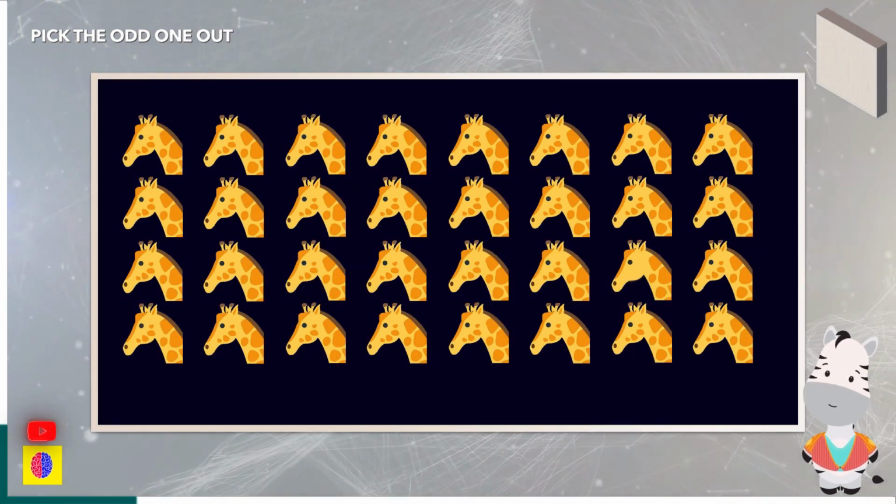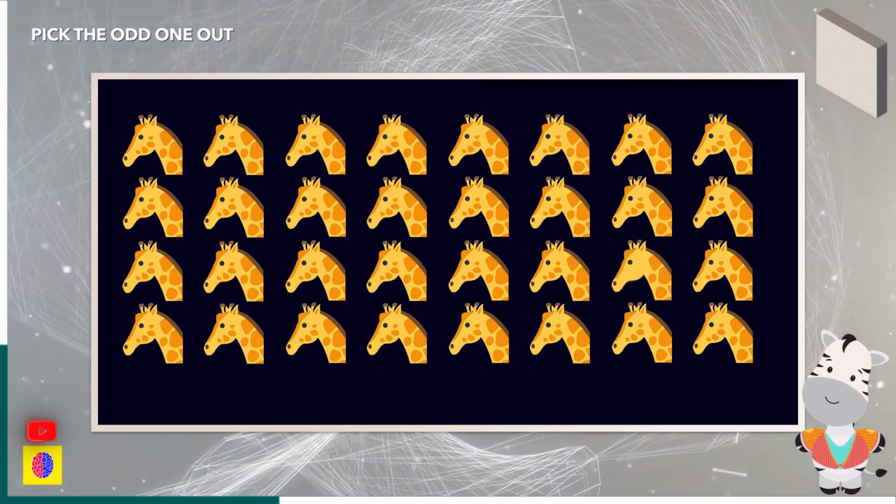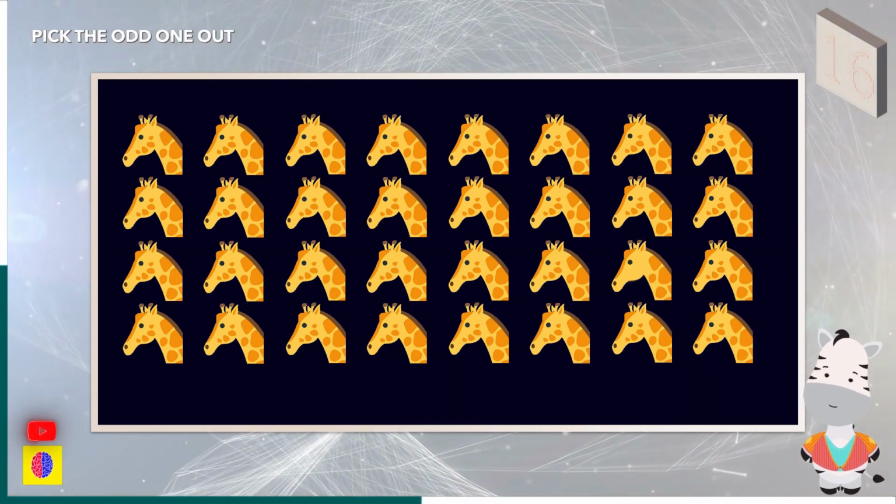Question 5. This one is difficult because the giraffes all look the same, but one has a slightly different pattern. Can you find which one is different? Boost your score, everyone!